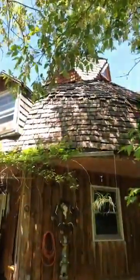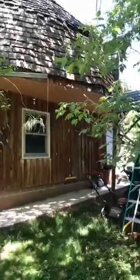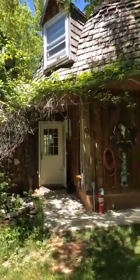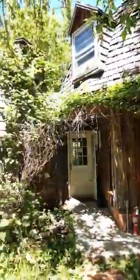And so what's in this lower part here? Because we were just upstairs. My sons have their rooms underneath the gallery. Okay, so there's two bedrooms back in there. Yep. Excellent. And then it's attached to our house that was the original dome house.